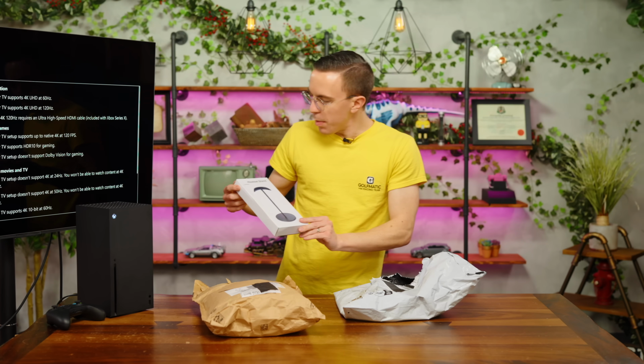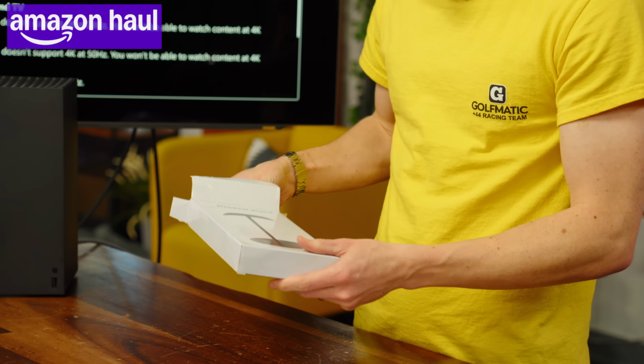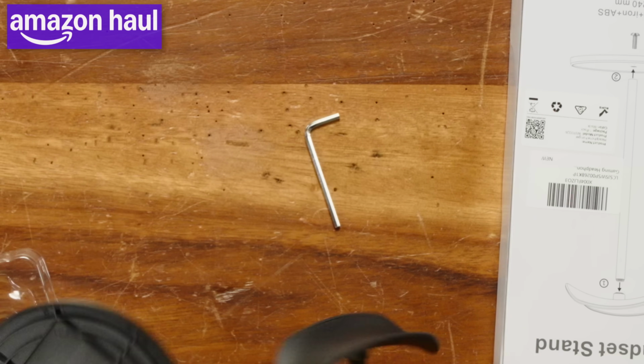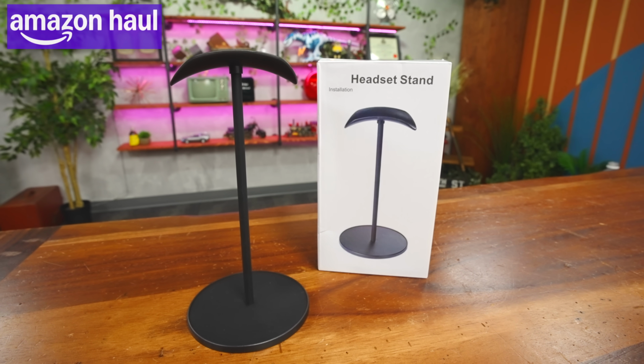Next up, let's take a look at some headphone stands. Immediately, the Amazon one gives a better first impression. It actually comes in a box, and it's metal. Oh, okay. And they do give you a little Allen key. So I have successfully built my Amazon headphone stand, which is in fact a piece of aluminum in the middle.